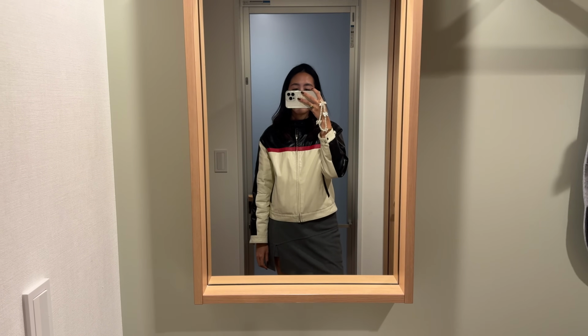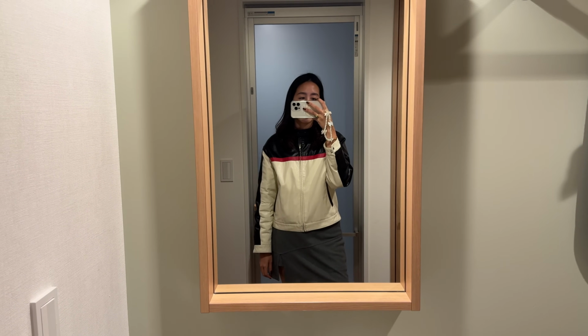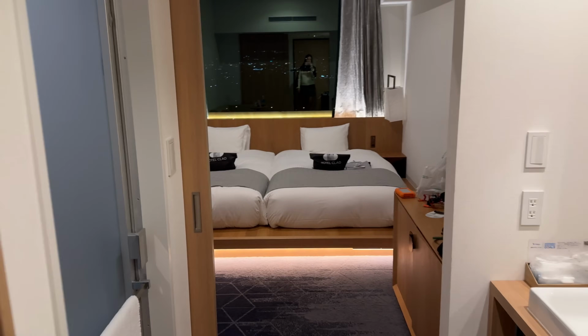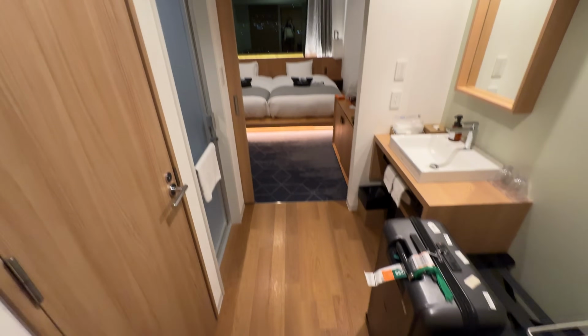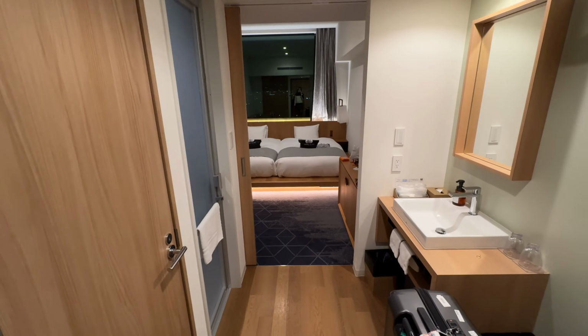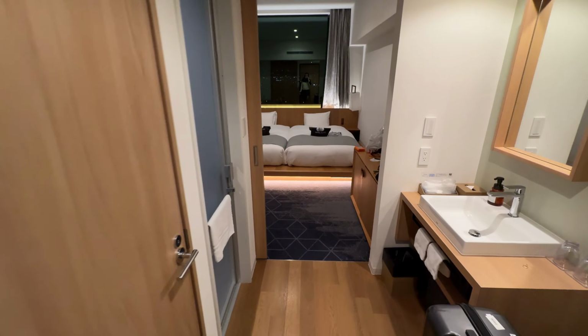We just drove 50 minutes to Gotemba, which is where our next hotel is. We are staying at the Hotel Clad. Let me tell you, the room is kind of weird just because when you enter into the lobby, which is also where your bathroom is.